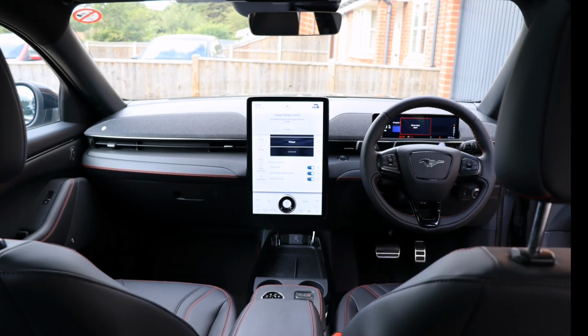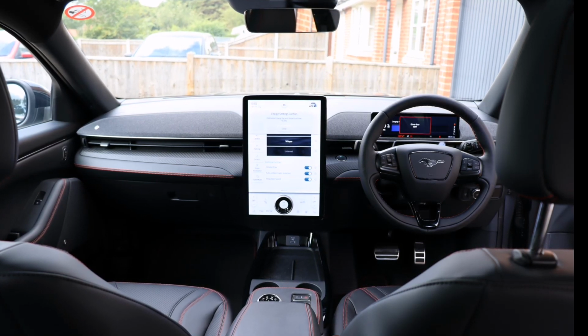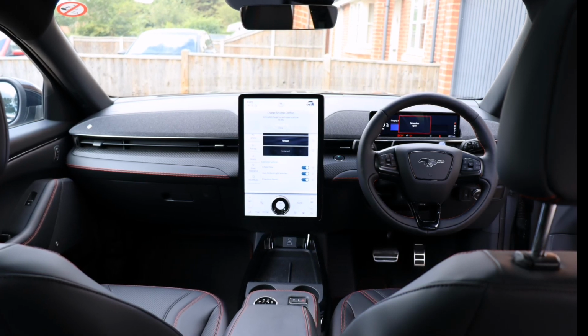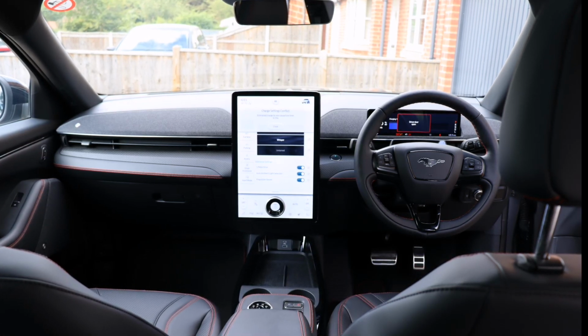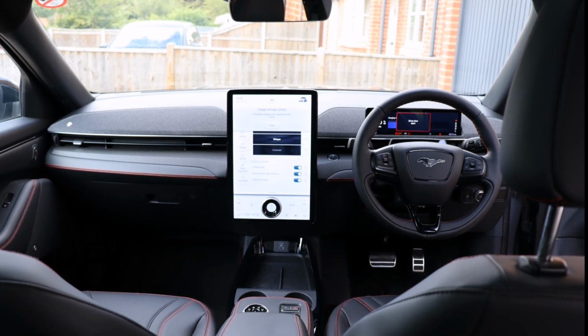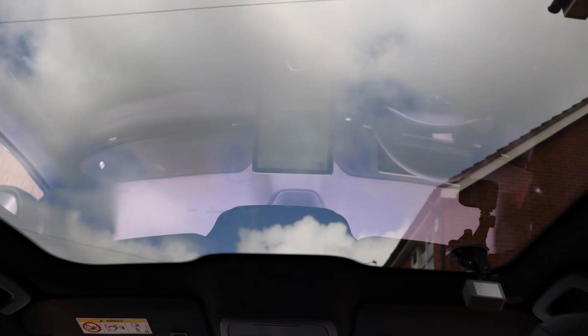Now I've got to say, Susan and I disagreed on the quality of the interior, asking a straight up question: is the Mach-E interior better or worse than what we had in the Kona Electric in the Premium SE? I thought the Kona was better. Susan thought the Mach-E was better. But it was very, very clear that what we thought was better quality had different aspects to it. We were thinking different things.